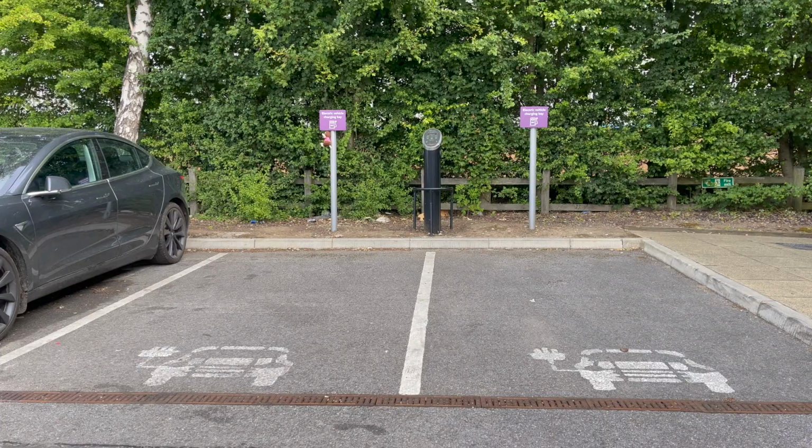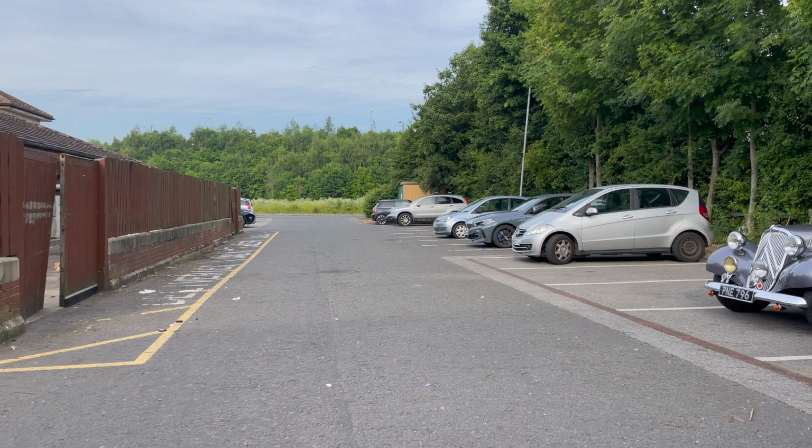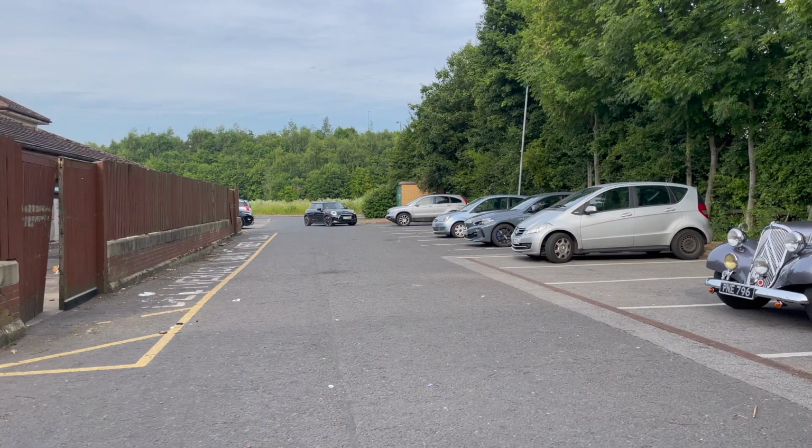So the chargers at the Premier Inn are actually in the additional overflow car park around the back of the Brewer's Fayre, rather than in the main one, which is out the front. And here comes Pascal, the Mini, ready for his top-up charge.